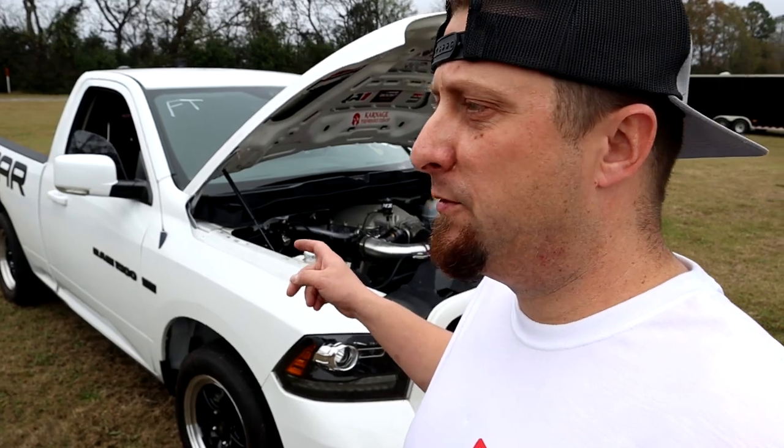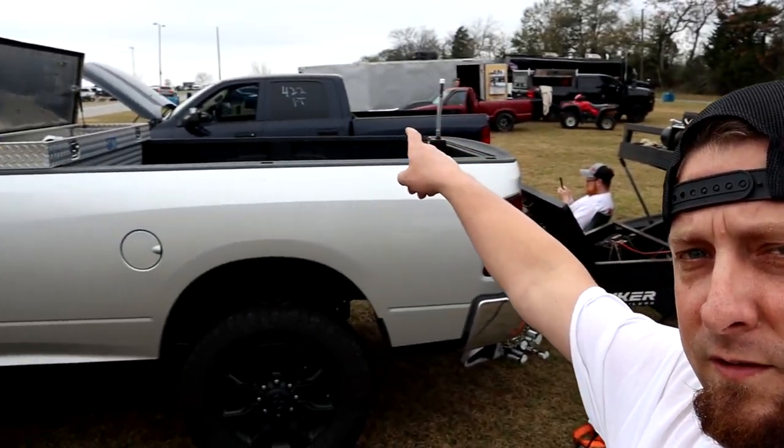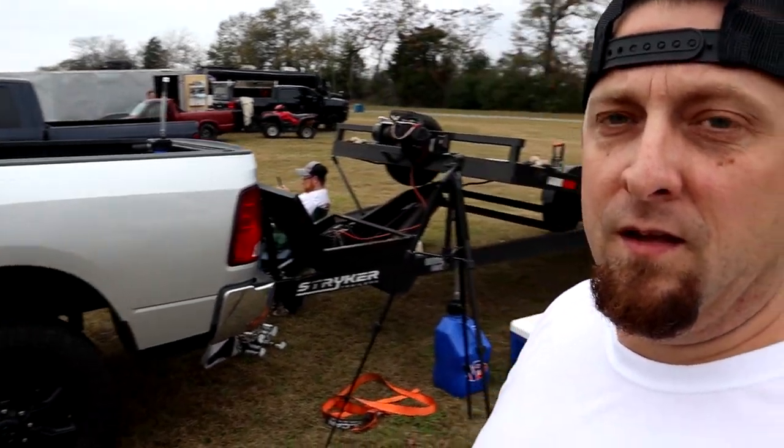As you can see, we made it to the racetrack. We're here at Silver Dollar in Reynolds, Georgia, and we have Frostbite, and we also have Project Storm over there as well. So we got both trucks down here, and we're gonna try to run them today. We're waiting on them to get the track ready.